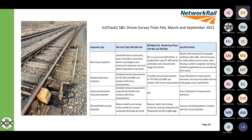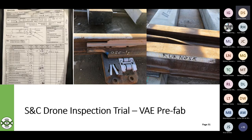So we did trials in the yard at VAE and also at Mantle Lane, the SNC, and that's the photo there of the SNC at Mantle Lane. We did develop some pass-fail criteria, and that's really making sure it's better than what we currently do. And if there's an improvement there, it's looking at how we can then adopt that. So we used standard test forms for measuring. We did some toe and nose measurements, the prefab.